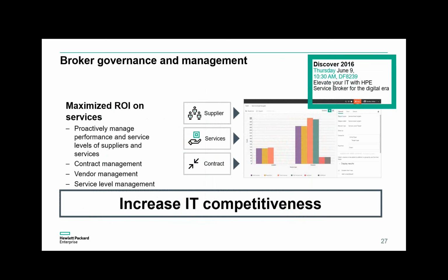Okay, so we are now already talking about Thursday at 10:30 in the morning. My colleague Julie Azulai and I will deliver this discussion forum. We'll discuss service brokering for the digital era, and it will be very, very interactive. We can have 12 attendees. So if you plan to attend Discover, if this sounds interesting, then please register as soon as possible. Next slide, please.